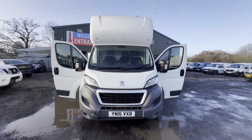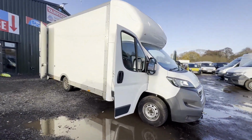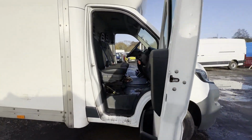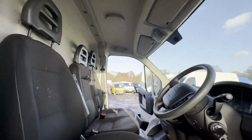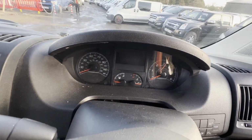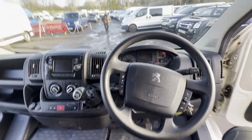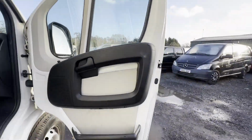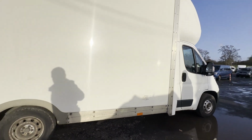Model, 2016 Peugeot Boxer 335L 2.2 HDi H2 Professional van 130 PS low loader. Body, white, Luton, box low loader. Mileage, 171909. Engine, 2198 cc 4 HHB. Transmission, 6-speed manual, front-wheel drive.